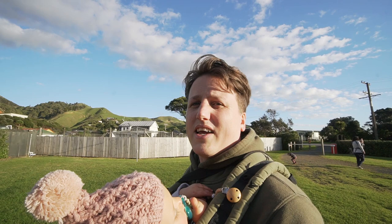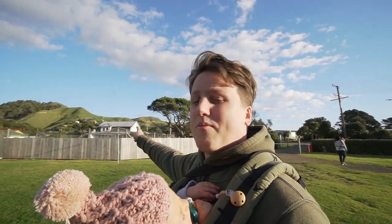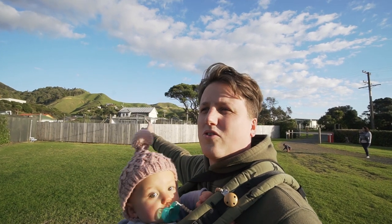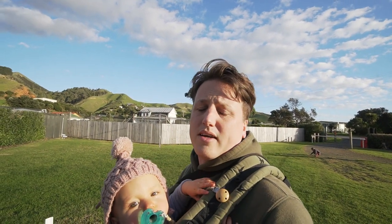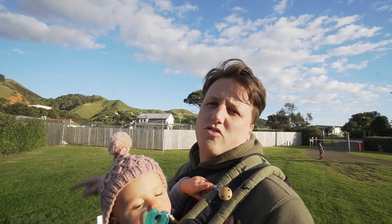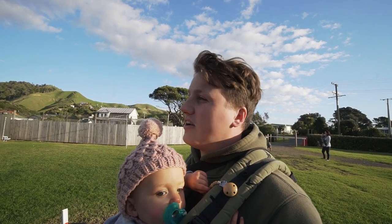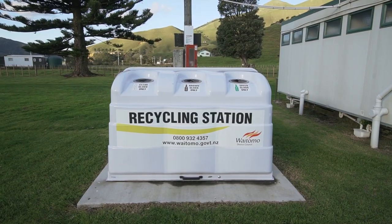It looks like this used to be part of a bigger campground. Behind us here, there's a building that says kitchen and some old tennis courts. So I wonder if this was once a holiday park that just wasn't busy enough, so they've made it this autonomous campground. Kind of cool, and we're the only ones here.